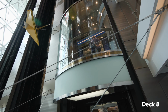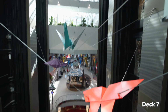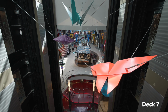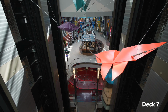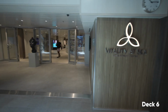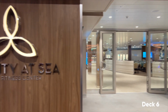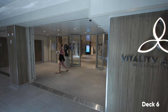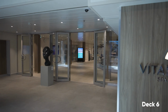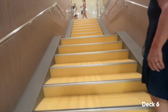Coming down a floor from deck 8, just in front of Central Park, deck 7 is all staterooms. Let's go down to deck 6 and show you what's on deck 6. Down here on deck 6 at the front of the ship is the entrance to the Vitality at Sea Spa and Fitness Center. A lot of the things here in this spa and fitness center are included, obviously all the exercise equipment. There's also an entrance down into the running track down on deck 5.